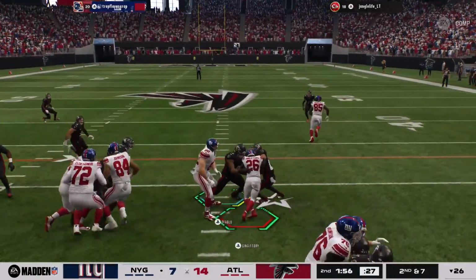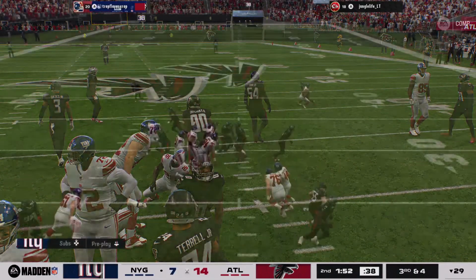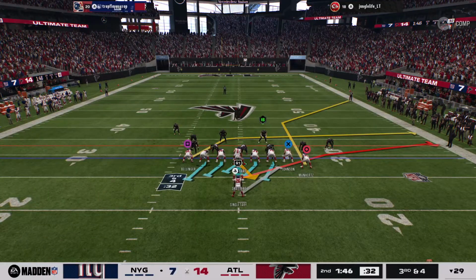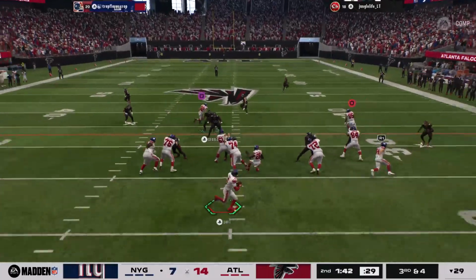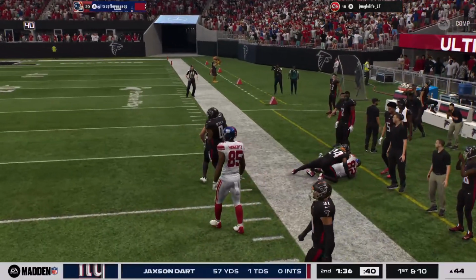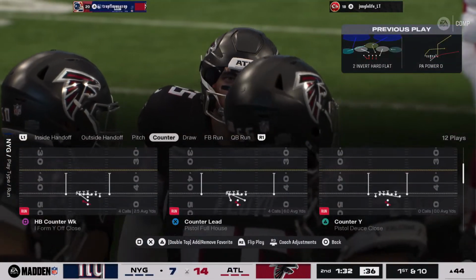Devin Singletary with his first carry of the game. 3 yards on the pickup. That's going to set up an interesting 3rd and about 4 to go. A 3-yard pickup, and it's 3rd down. They go play action with Dart. Pass taken in by his big tight end. And they're going to have this across midfield and inside the 45.